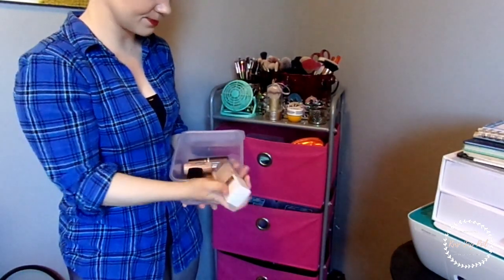This is by Jouer Cosmetics. It was a matte moisture tint sunscreen, and this was just a sample size, but I love this so much for summertime to just throw it on, run out the door. I love CC creams or BB creams, or matte, you know, moisture tinted sunscreens for summertime when I don't want to wear a lot.